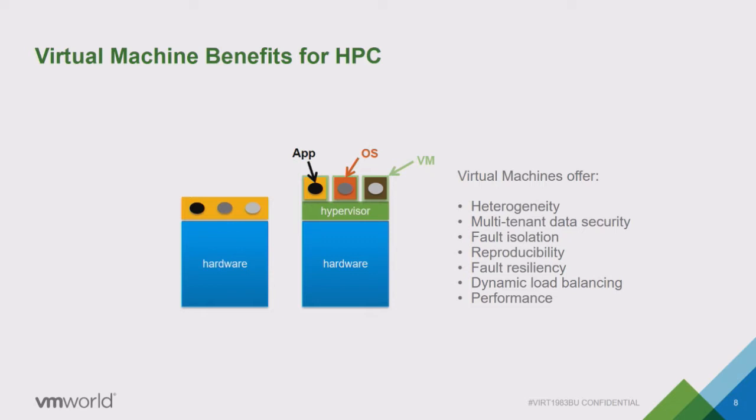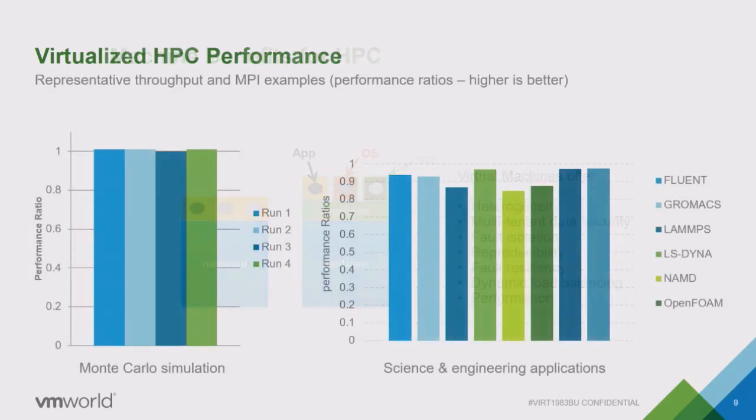And then, as I said, I'm not going to go through all of these. We can also use vMotion for some interesting things. But the main point here is that the VM abstraction actually brings some very nice things to the table when you virtualize these HPC environments.